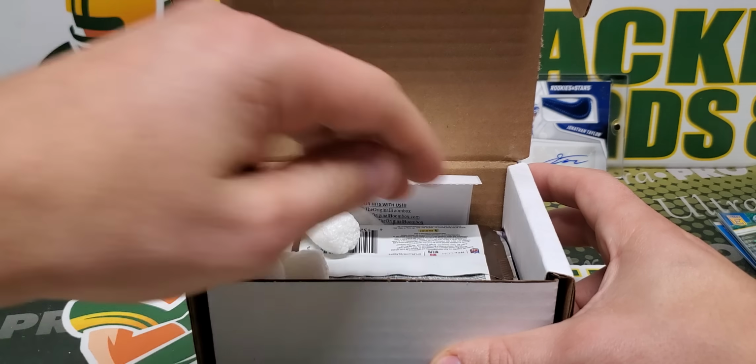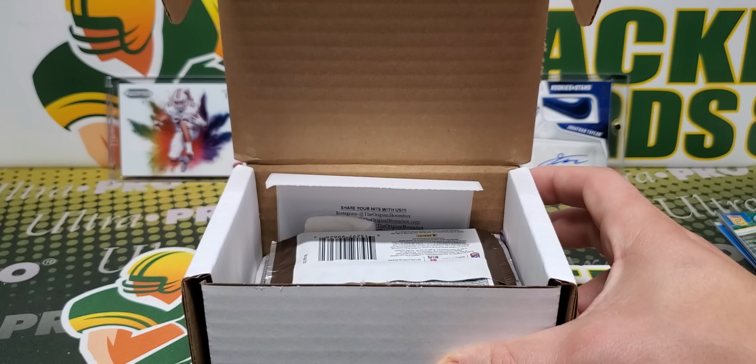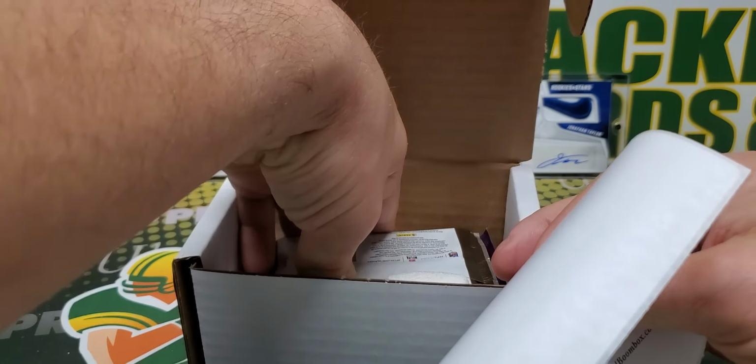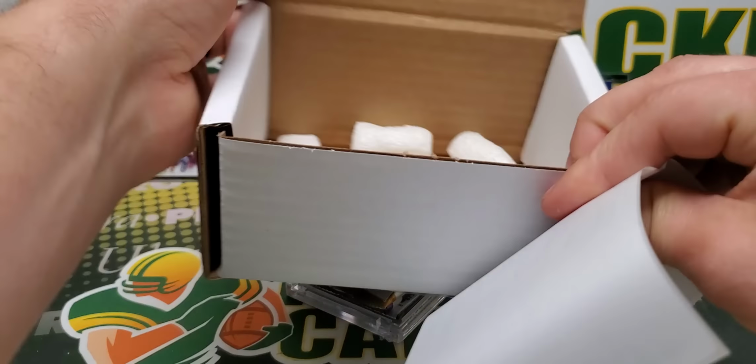Should start to be able to get some more packs in these now that prices of product are coming down. So that's good for everybody. Definitely was not a fan of prices being outrageous, but the price of singles is starting to adjust itself, so we should be getting some better priced products here soon.